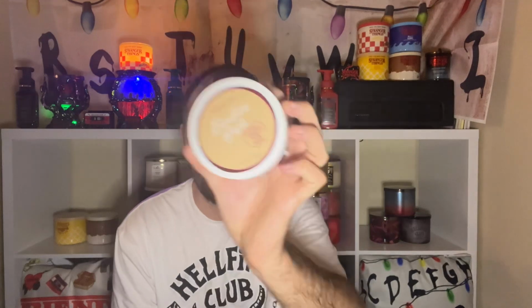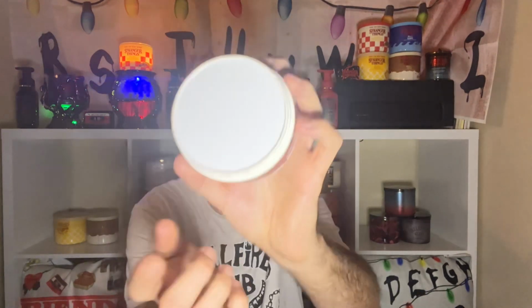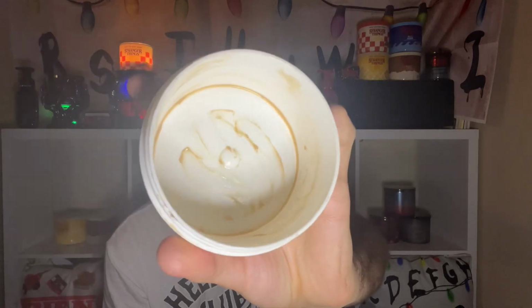And then we also have the body butter here. So this body butter was from, I think, 2021. And absolutely amazing body butter. These are when they still had the little films on the body butters that you could take off. But yeah, emptied that bad boy out. So good. And it still smells good. Oh, I absolutely love this scent. Definitely in my top 10 of all time.